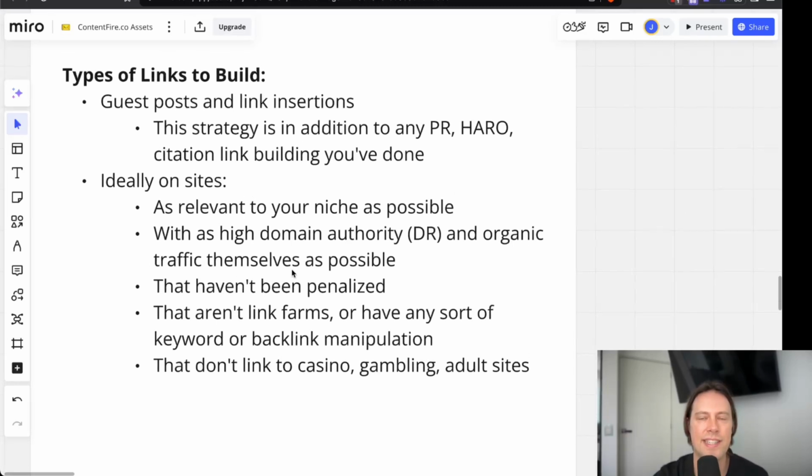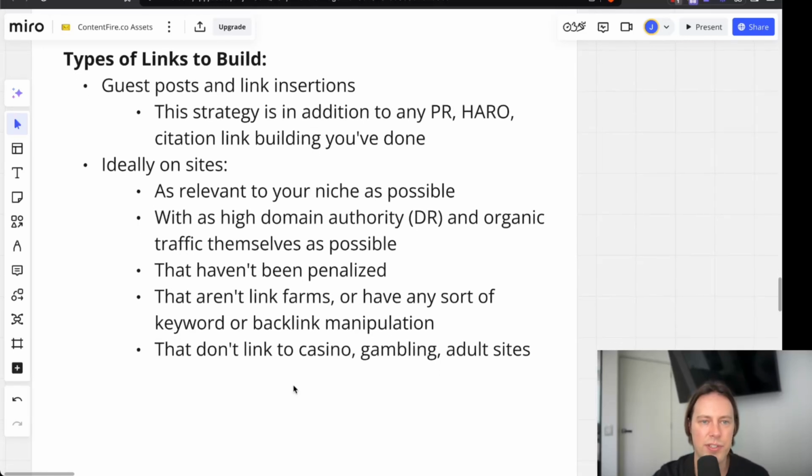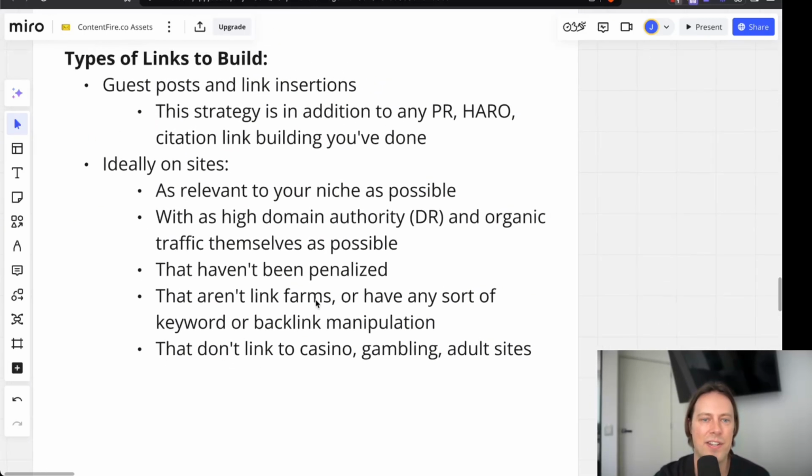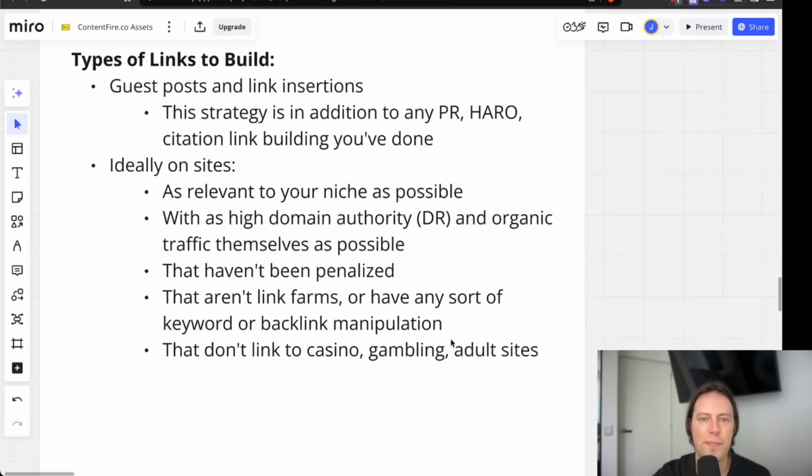And you want to avoid sites that have been recently penalized. So even if they have a decent base of traffic, if the traffic's dropped over 50% or more in the past few months, you might want to skip that opportunity. And of course, avoid sites that are link farms or have any sort of keyword or backlink manipulation. They're just trying to game different algorithms, mostly to boost their metrics so that more people buy links on their sites. And you also want to avoid sites in casino, gambling, and adult niches. It's best to avoid associating your site with those types of sites, unless of course you're in those niches, then that would be fine.